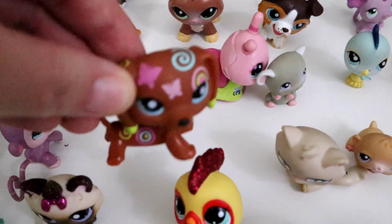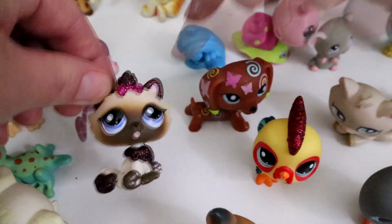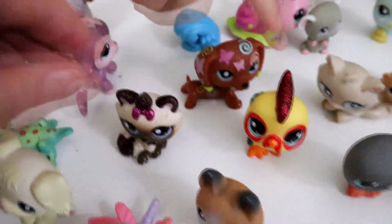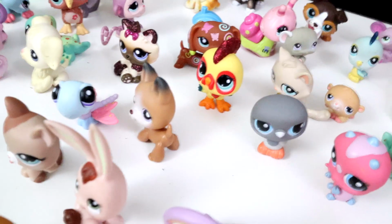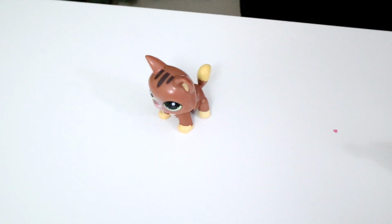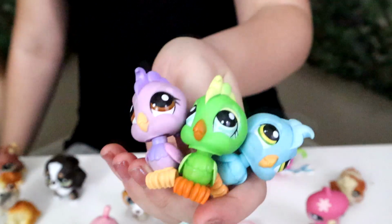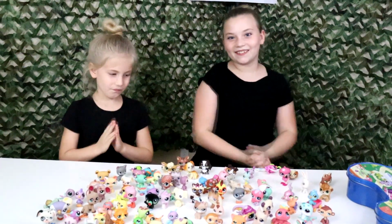He's awesome. Look at those colorations. Oh, another glittery one. That glittery one, and then this one is super cute. Oh, that's glittery. Hey Hey. That one's glittery. That does look like Hey Hey. But this is older, so that was not actually Hey Hey. Look at these three birds, guys. They're all so cute. So that is our Littlest Pet Shop collection.